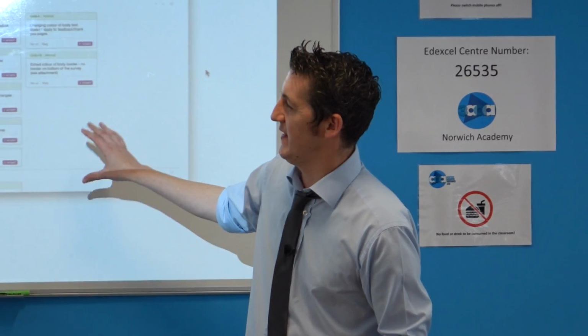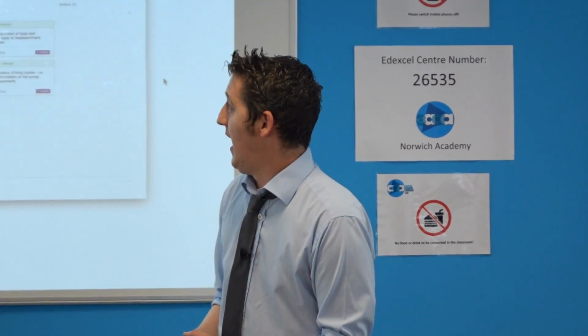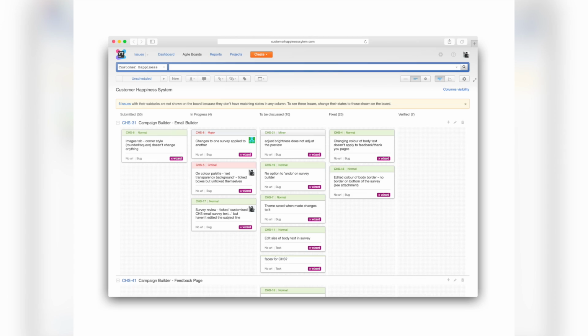But how we test and how we plan for that, you can do it in lots of different ways. People use Google Docs, things like that. This is an issue tracker called UTrack, and it uses a system called Kanban. If you ever work in software, you'll hear things like agile software development, Kanban, scrums and things like that. These are all fancy ways of describing what are actually very simple ways of working.